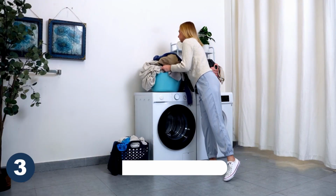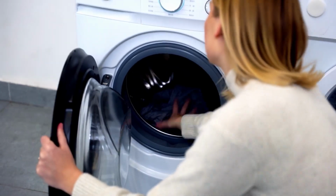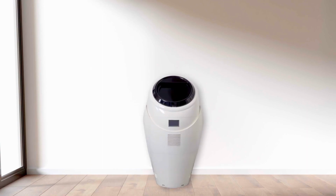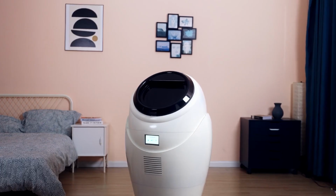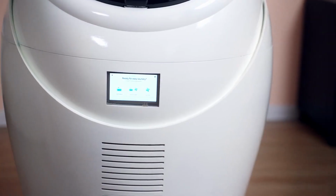Have you ever left your laundry in the washer only to discover it hours later, drowning in that unmistakable musty smell? Enter Eeva, your laundry's new best friend, with a groundbreaking solution that lets you forget about switching loads ever again. Eeva's sleek design slides seamlessly into your home, with no external vent required.